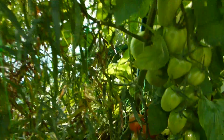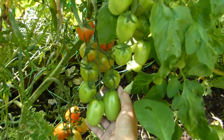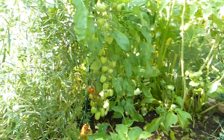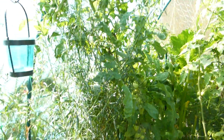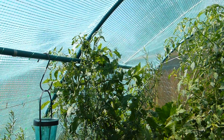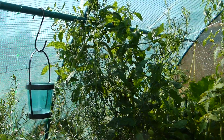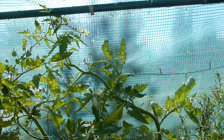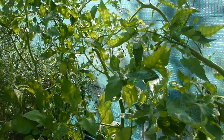And this is an indeterminate grape. I think it's a grape tomato. So it keeps on growing, but I think indeterminate means it will keep on growing and growing, and how long it grows is determined by the warmth, by the sun in your greenhouse.